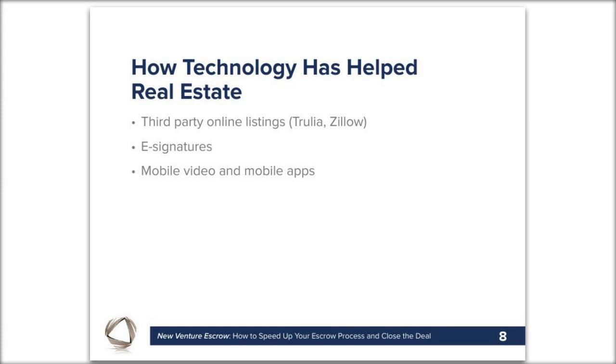Technology has helped the real estate industry. You're seeing the transparency on the front end, as far as inventory, pricing, value of properties, and so forth. Trulia and Zillow are probably two of the biggest, although they've just recently partnered up, and then one bought the other. We're seeing that those companies are extremely valuable to the consumer from that standpoint.